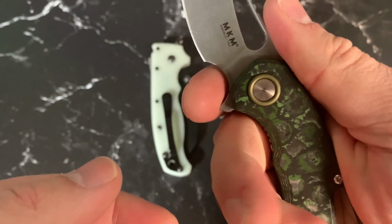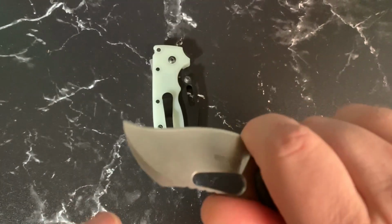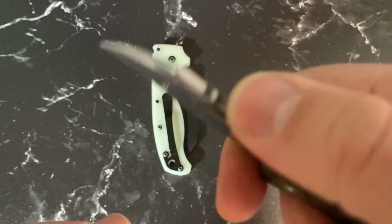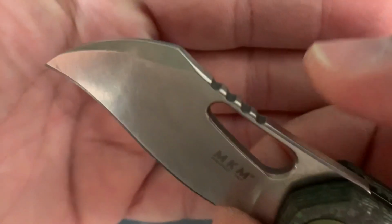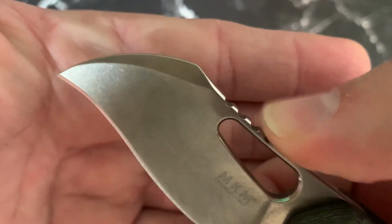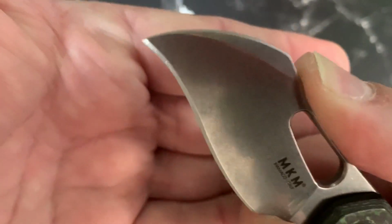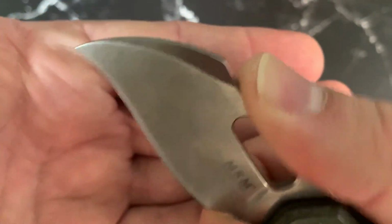And it does have a flipper tab, but that flipper tab is not obnoxious. It ends up landing between your fingers. It's got serious jimping on the top there. That's not just courtesy jimping. That is usable heavy duty stuff that is going to really add to your grip and control over this small blade.